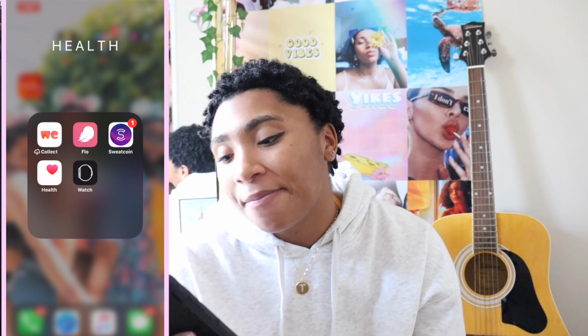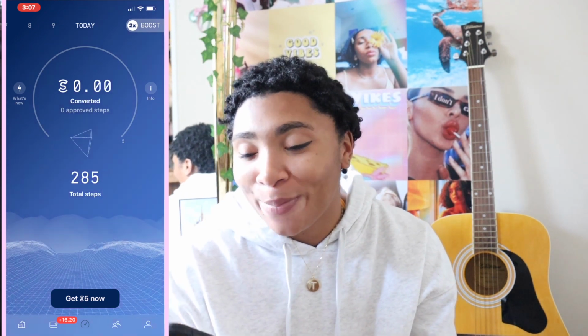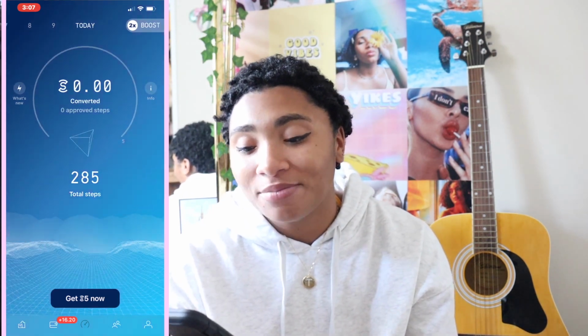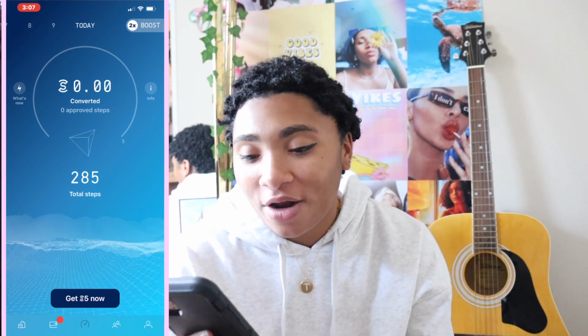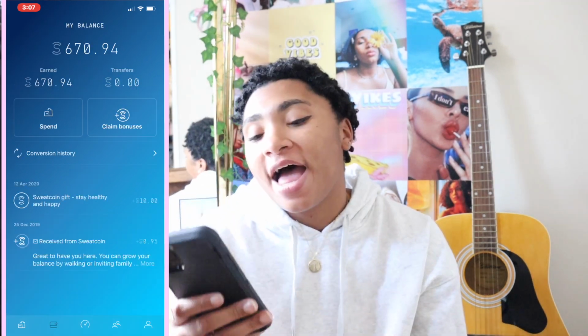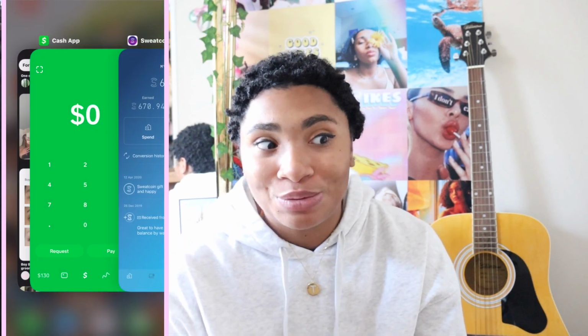Sweatcoin, I like this app just because you can earn money by just walking. I haven't been walking like I should, but usually when I go to work, I definitely get the money. I collect my coin. Oh, I didn't know I have that much money. And then I have health, and then the Apple Watch. I don't have an Apple Watch. Hopefully I'll have one soon.